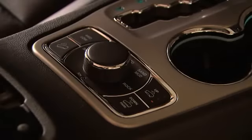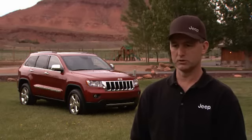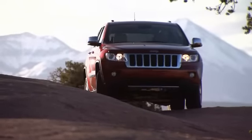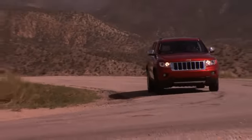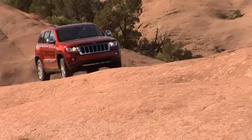The Selec-Terrain System, which is available both with Quadra-Trac 2 and Quadra-Drive 2, interfaces with a number of features on the vehicle, including the air suspension, but it also interfaces with the T-case, the transmission, and all the engine electronics. And what that system does is it allows the customer to tune the vehicle to the specific roads they're on, whether it be snowy roads, sporty roads, muddy roads, sandy conditions, or rock conditions. So there's 5 major positions on the Selec-Terrain System.